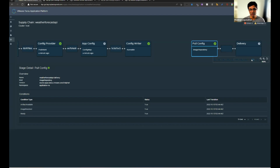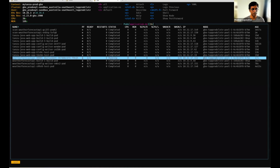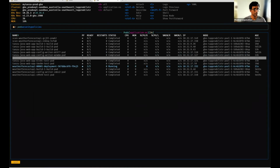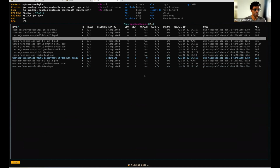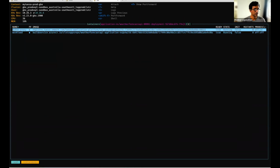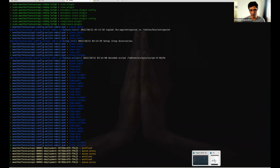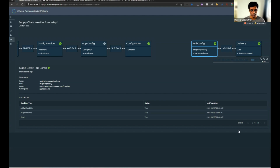It's basically using Cloud Native Runtimes, which provides you a container runtime environment with scale to 0. We'll just give it a couple more seconds to deploy it. We can at the same time look at what's happening over here. We can see that the deployment has started to run. The queue proxy and workload are here, which means the runtime is up and running, so the workload has been successfully deployed, which we can see over here.